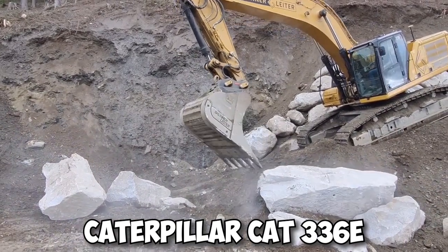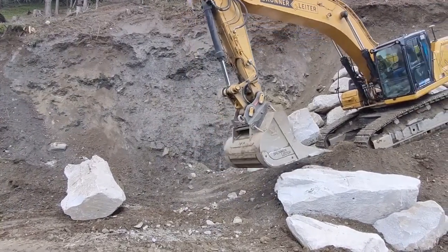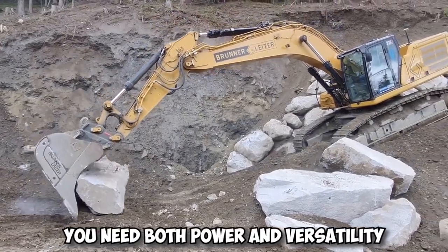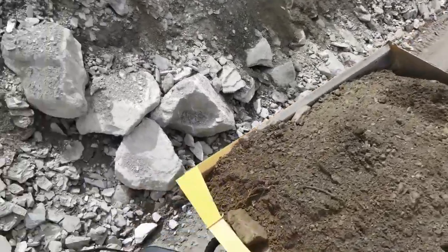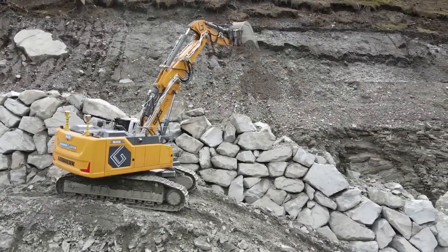Caterpillar Cat 336E. Okay, let's talk about getting the most out of your new Cat 336E excavator. This machine is a workhorse designed for those projects where you need both power and versatility. Whether you're digging trenches for a construction site, loading trucks at the quarry, or handling demolition with special attachments, the 336E is up to the task.